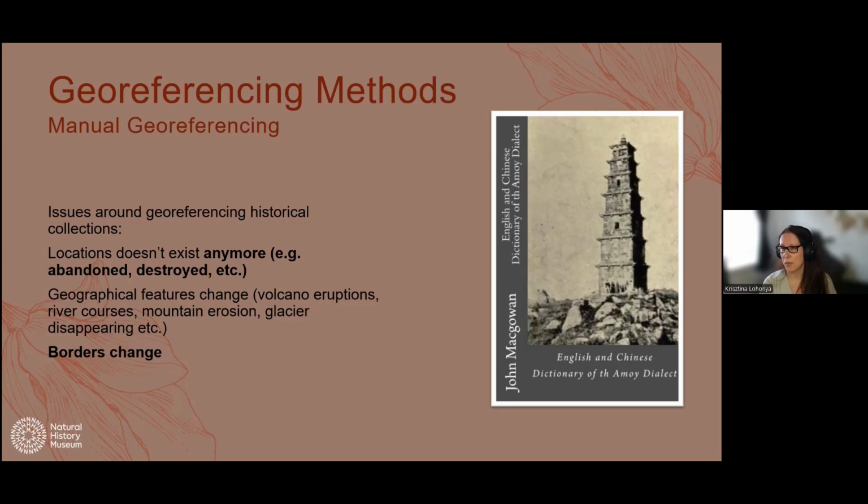And one of these examples is this pagoda that I grabbed from a book cover. This picture is from between 1910 and 1923. The book was published in 1923. And this particular pagoda doesn't exist anymore because it was destroyed during the Cultural Revolution in China. So it's rather difficult to find, because unlike in other places where the building still exists, and if I know the approximate location, I can just look through satellite images maybe to find it.